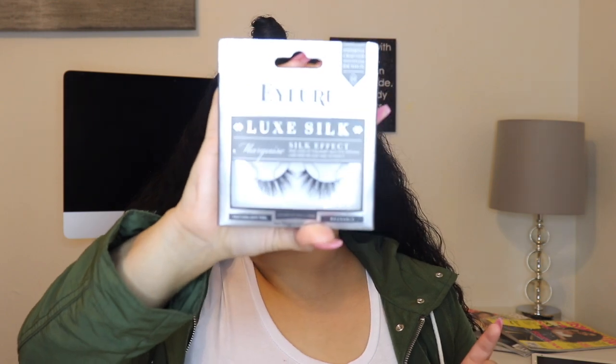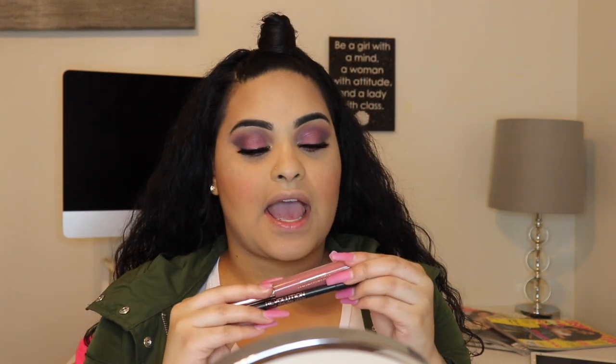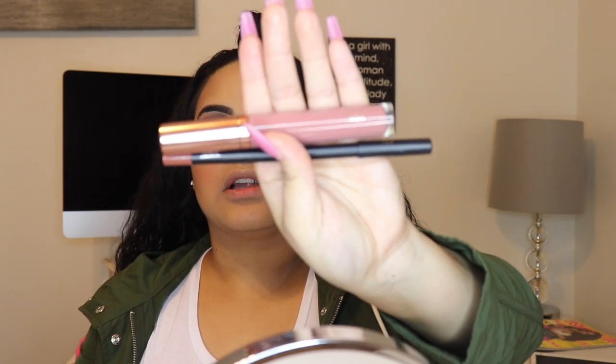Look at these. Do this off camera, but I'll see you guys in just a second. Alright, so lastly, I'm going to go in with my lips. And I'm going to be using a Makeup Revolution lip kit that I bought. It is in the shade Echelon. And it looks like this.